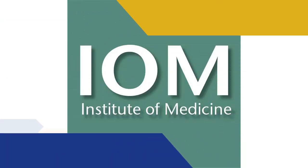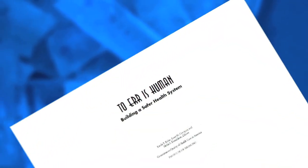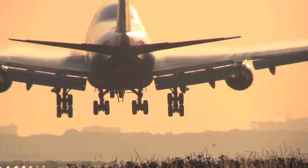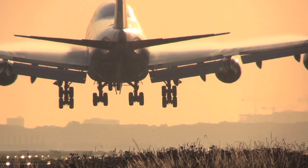I want you to think about our own industry. In 1998, the Institute of Medicine issued a report showing 44,000 to 98,000 iatrogenic deaths. That's deaths that are caused by medical errors. That's the equivalent of crashing a jumbo jet every other day. We have to do something to make our industry safer. Would you fly on a jumbo jet if that many of them were crashing?